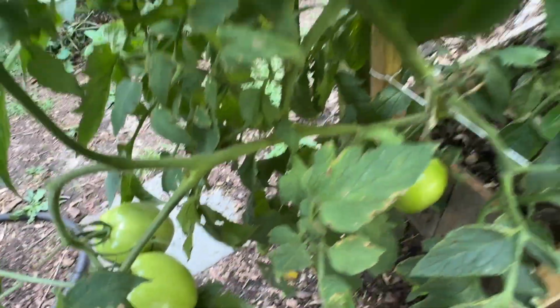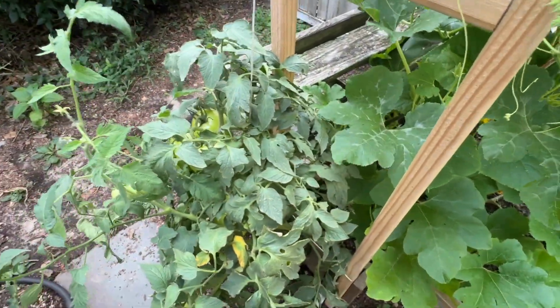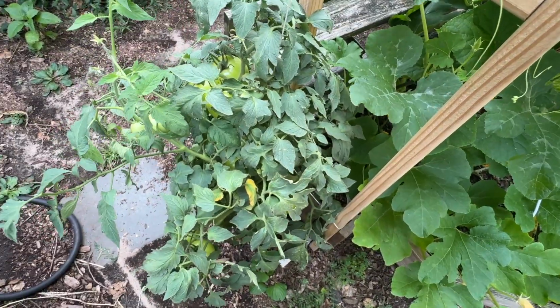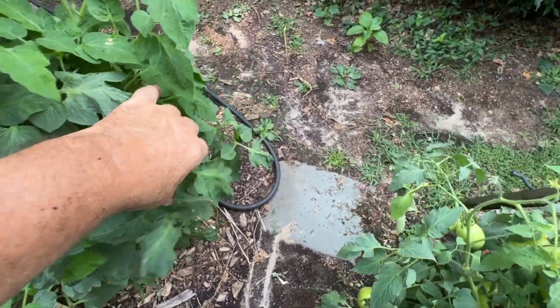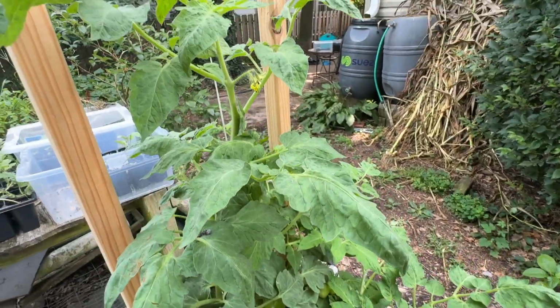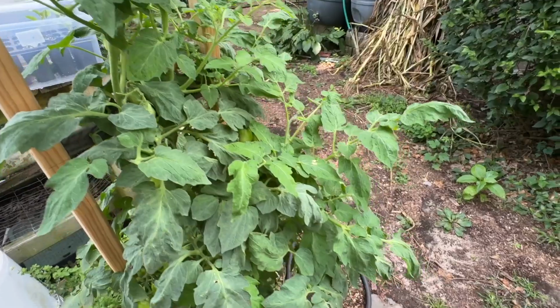So it worked out well. I'm going to save some seed again this year from one or two tomatoes. Keep the supply coming. Over here, I thought this was a slicing tomato. It's been growing as a vine. It's about 5 feet tall right now, and it looks like it's going to continue growing up.